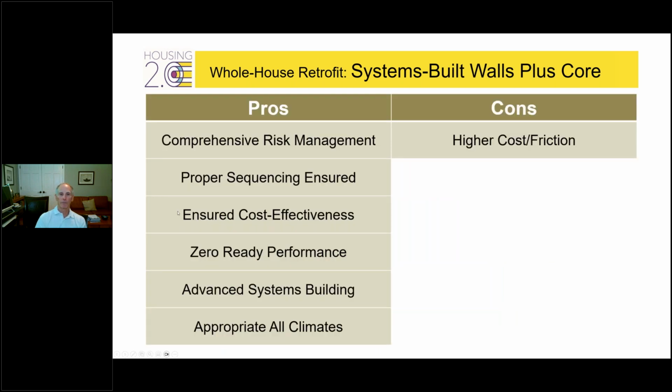So the pros of this advanced systems-built walls plus core is comprehensive risk management. And you saw the minefields that are completely scary when you go through and look at all the pictures I show. You're locking in proper sequencing. It's really cost effective. You're paying for it with the incredible energy savings. You have zero-ready performance. You have advanced systems building being leveraged for tremendous quality advantages and risk management.